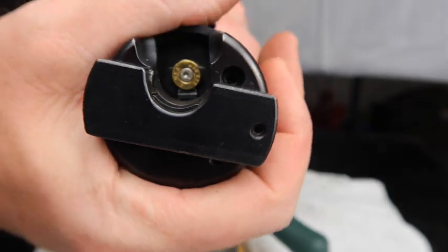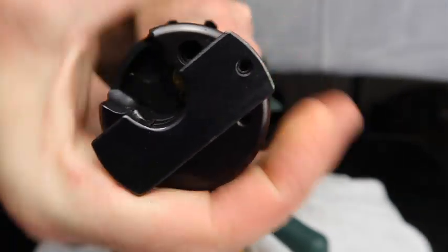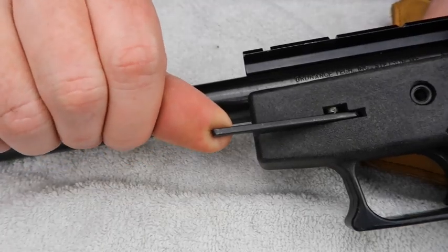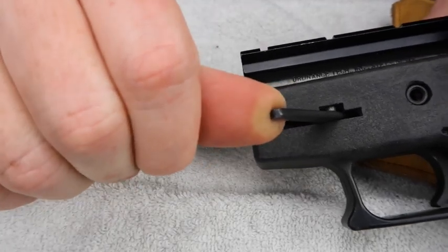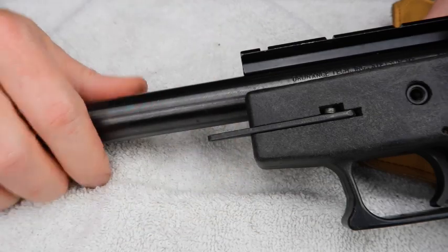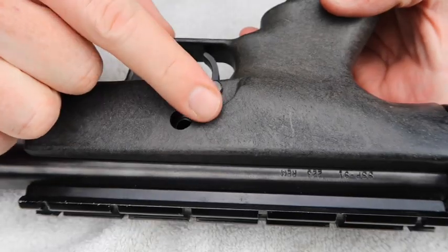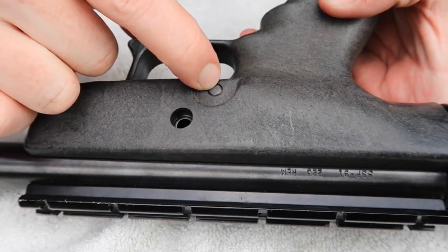Then close the breech by rotating it counterclockwise. It's a little difficult with an empty case. Now cock the gun by pulling back on the lever on the front left side of the gun. Now that it's cocked, you can put the gun on safety. Then take the safety off when you're ready to fire and fire the gun.